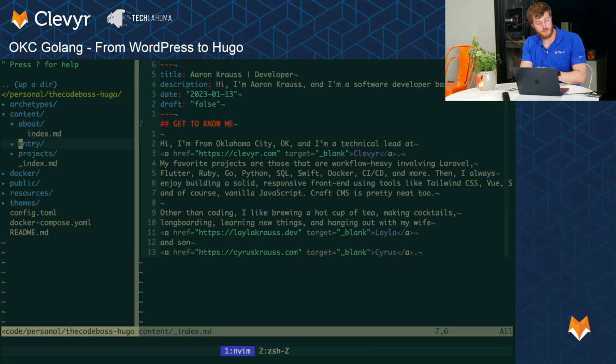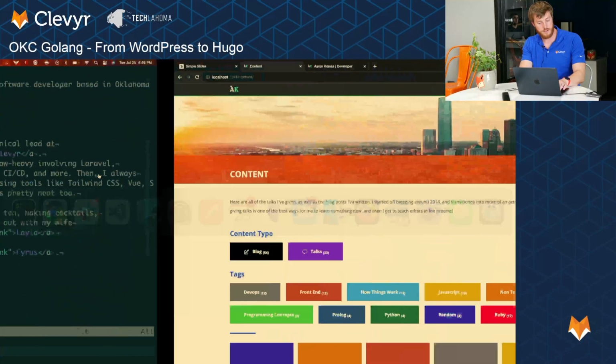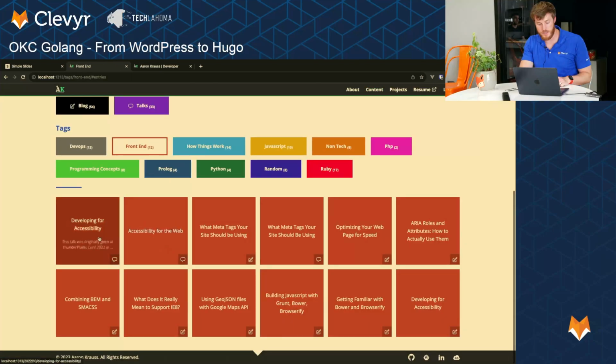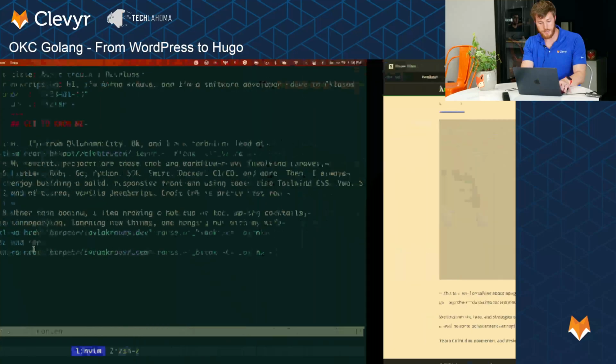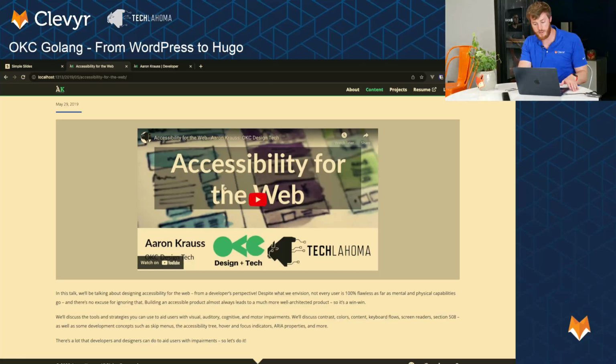Entry here is where we have the actual content that is on my site. So this accessibility for the web, I called that in here. If we go to front end here, we have accessibility for the web. That's this actual piece of content right here. So let's actually go check that out here. So this is a talk, and some of these are things that I've added. Like this video URL, I added that in my theme. That's how it knows to go ahead and generate this bit right here.